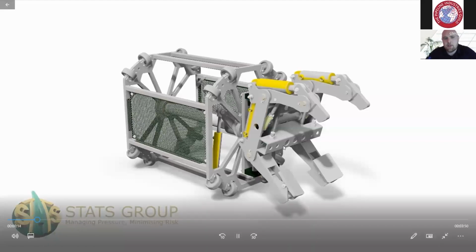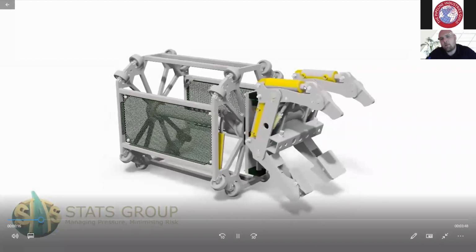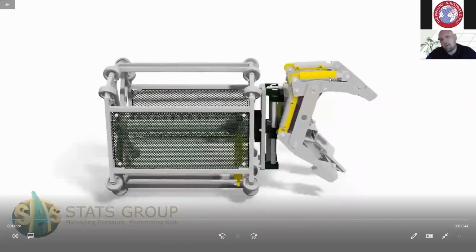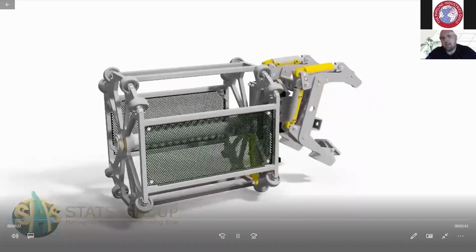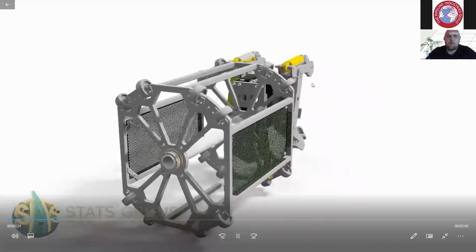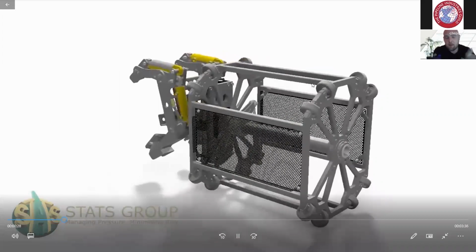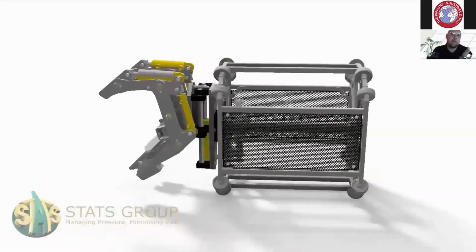So this is the gripper tool. The grabber tool has a couple of hydraulically operated grabbers at the front. They can also rotate 10 degrees left or right, because the slipper tray wasn't necessarily sat at the bottom of the pipe. It was maybe at a bit of an angle.